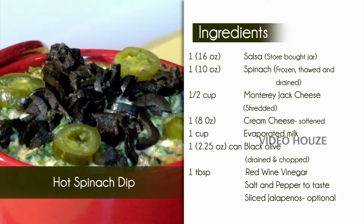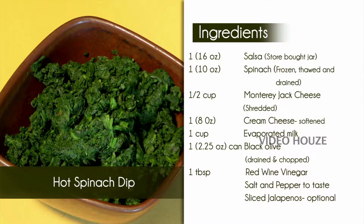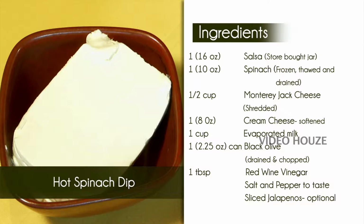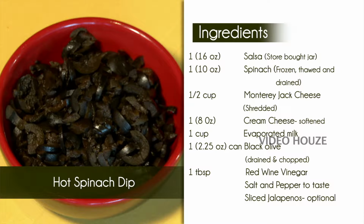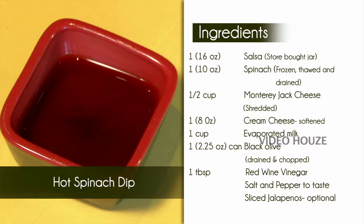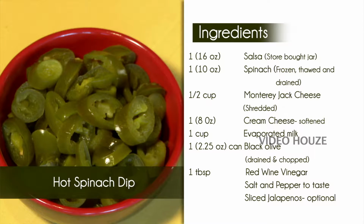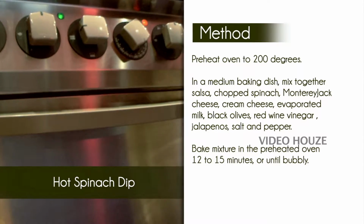Hot spinach dip. One salsa, store-bought jar. One spinach, frozen, thawed and drained. Half a cup Monterey Jack cheese, shredded. One cream cheese, softened. One cup evaporated milk. One black olive can, drained and chopped. One tablespoon red wine vinegar. Salt and pepper to taste. Sliced jalapenos, optional. Preheat oven to 200 degrees.